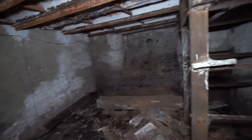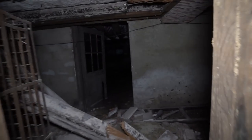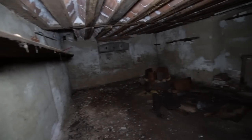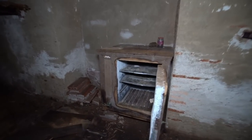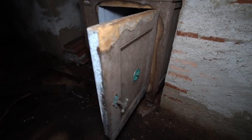Oh! Just like a storage room. Chicken wire on the doors. Weird. Oh wait, there's a few more rooms here. Where's the chicken wire? Oh yeah, look, almost like a wine press. Wow, look at that. Is that a cooker? Fridge, maybe? Yeah. Or a safe. Oh, it's a safe.